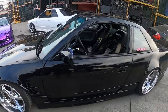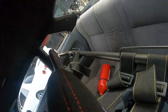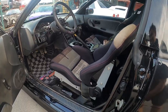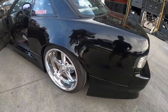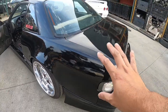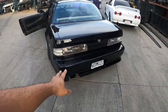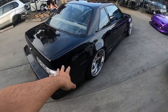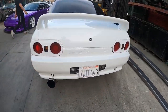Alright, this is all hooked up right here. I kinda want this thing right here. There's a roll cage in the back. Sick. It's clean. Way better interior than mine. So these are Origin Labo, the whole kit, even the over fenders. I'm thinking about getting this for my car when I go to the 5-lug conversion. So we'll see. But over here, we've got my boy's Skyline.